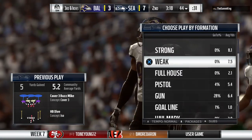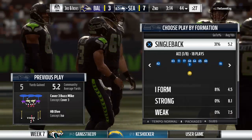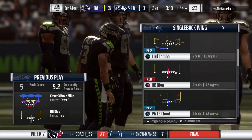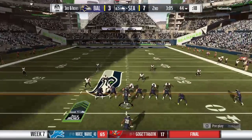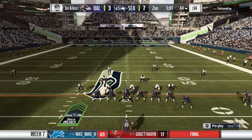We got three down. Hey, fellas, we got 3. Let's go. Let's go. Hey, alert 3. Jump.